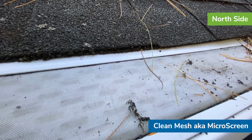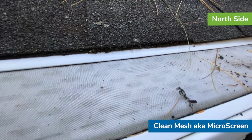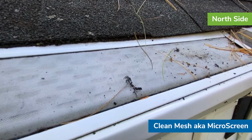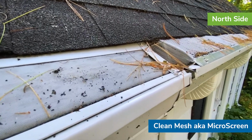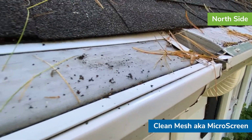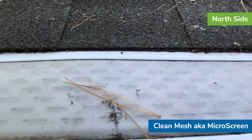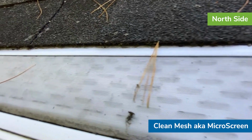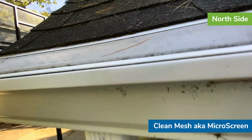So unless it hit that perfectly and was able to go through one of the louvers that sits underneath the screen, it's just going to hang out there, as this one is currently doing. There's a few others over here. So overall, the top of this gutter guard is doing well in terms of keeping the debris out. The pine needles, by and large, are hitting this and cruising off the top.